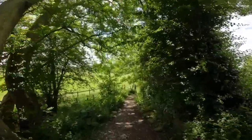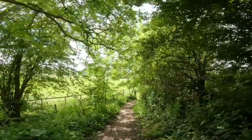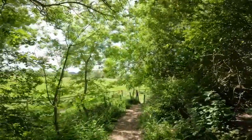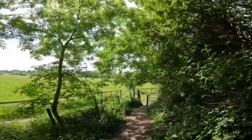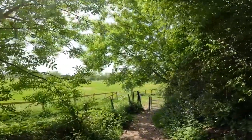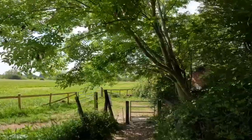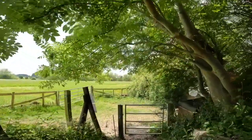Quick divergence off to the left, just for a second. No idea where this goes. We'll have a look at this end. Oh, it's obviously a footpath. Oh, we've got another bridge. Okay, well, we'll have a look at that then.